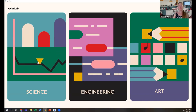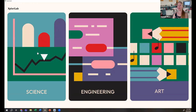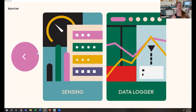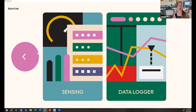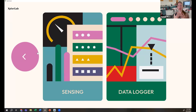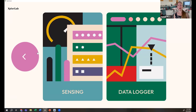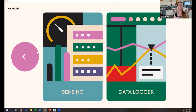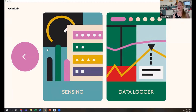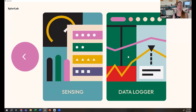So we have sort of three categories within Xplorilab. There's the science category. That's a lot like our existing Labdisc. If you're familiar with the Labdisc right now, would you just give me a thumbs up or a Y in the chat so I know if anyone here is familiar with that device, or if I should start at ground zero? You can give me an N or a no if you aren't familiar with that one.